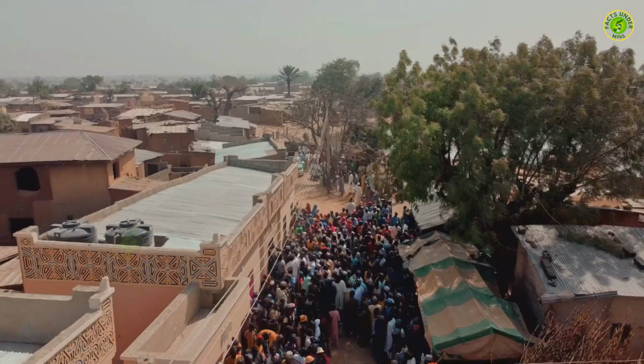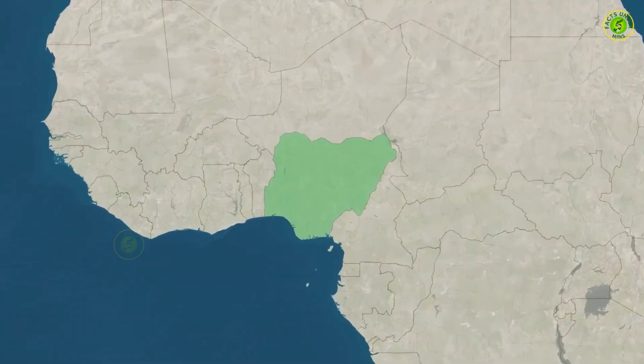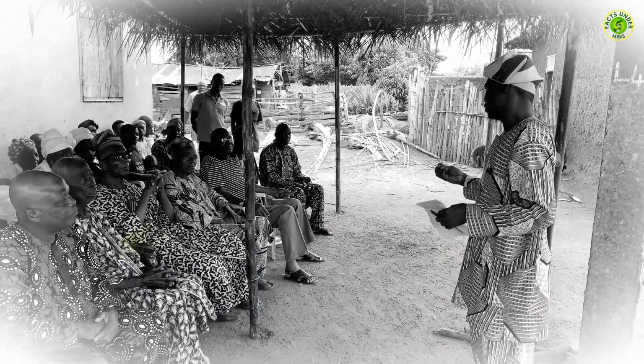Let's move on to Nigeria, a country with resources the British wanted. From palm oil to rubber, the British extracted vast amounts, leaving Nigeria with a legacy of economic instability.